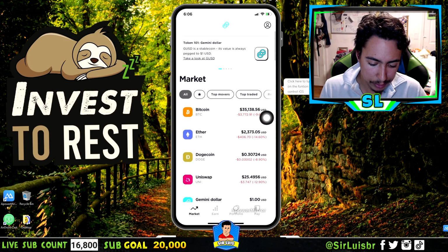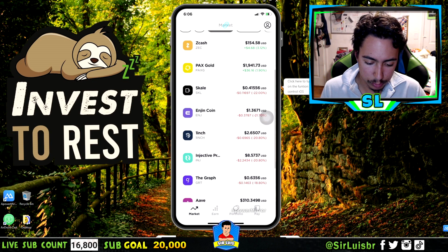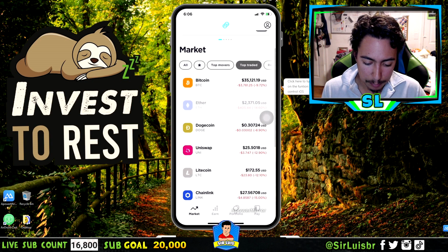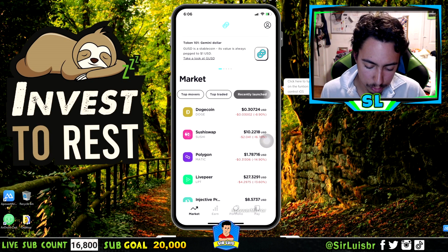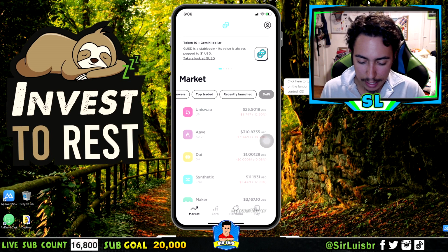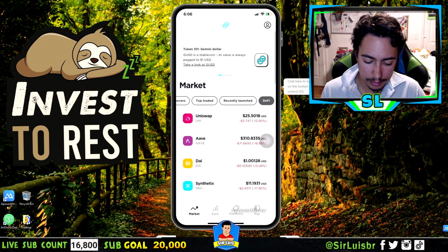Okay, so right in the home page is pretty cool. Here at the top you can have your favorites, right? Your watch list. You can have your top movers. It just shows which one has the biggest moves, whether it's good or bad. Then you got the top traded, which ones are being traded the most. Then you got the recently launched, which is pretty cool because Gemini is usually going to put a lot more crypto in their app, hopefully. And then you got DeFi, right? The cryptos that deal with DeFi in Gemini.